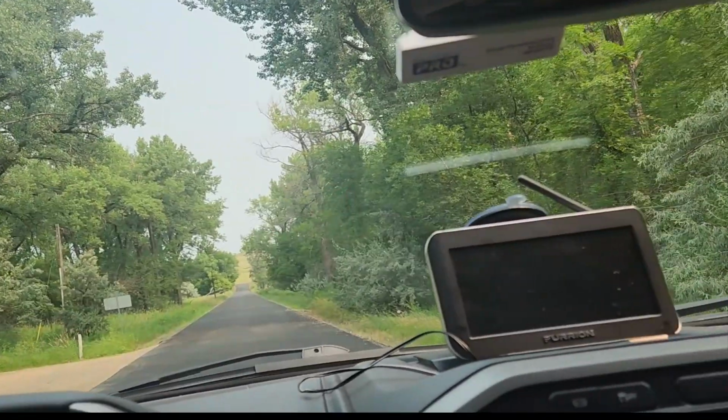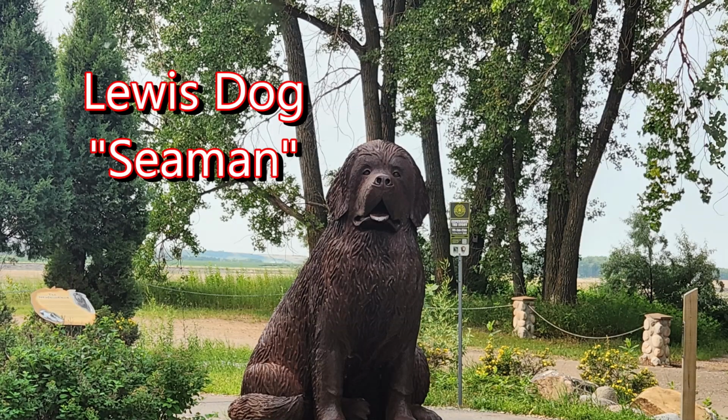Okay, the dog is a Newfoundland. It was Lewis's dog that went with him on the expedition. His name was Seaman.